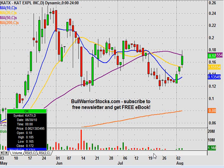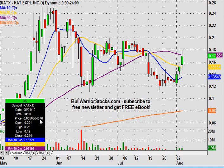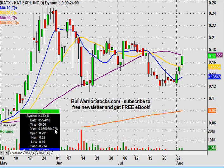Hey, this will be a video chart on KATX. Can't remember the last time I did it, but it's definitely coming back to life here, and we actually have a pattern breakout going on, so I'll draw up the pattern and show where the breakout has occurred. One thing to note, though, is volume isn't quite there yet.